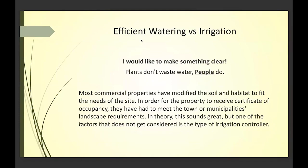So most commercial properties that have modified the soil and habitat to fit the needs of the site, in order for that property to receive their certificate of occupancy, have had to meet the town's or the municipality's landscape requirements. In theory, this all sounds great, but one of the factors that does not typically get considered is the type of irrigation controller.